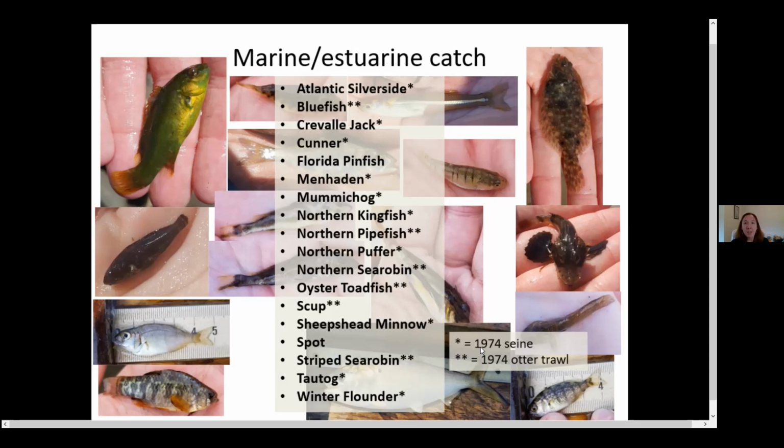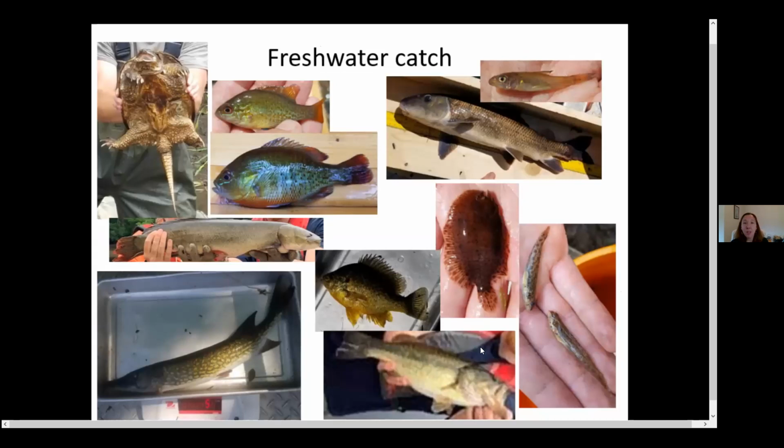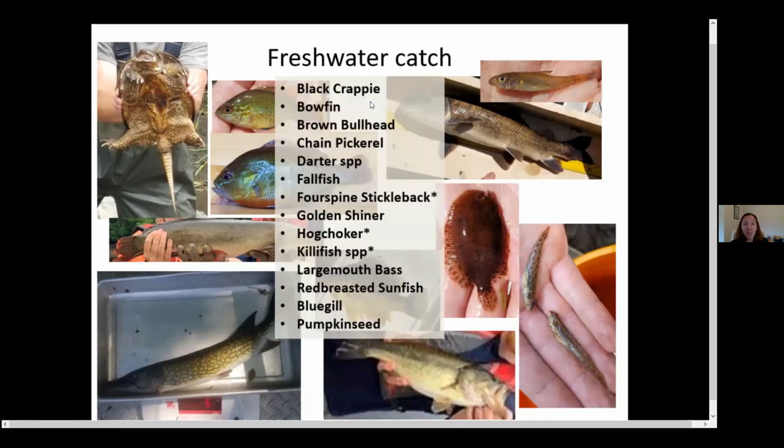We also saw some pretty good freshwater species diversity. I had to throw in this very angry snapping turtle that we were lucky to seine and no one got hurt and our net did not get destroyed. He was not a happy camper. He was only caught once. We've never had any other issues with that, thankfully.